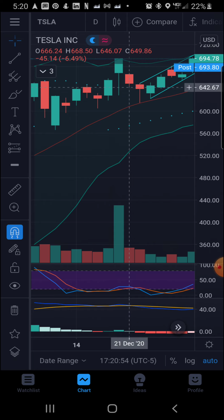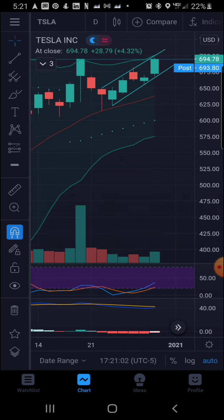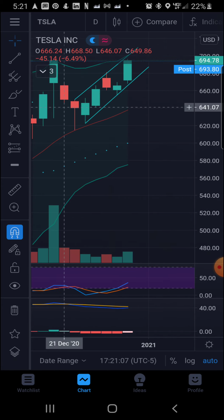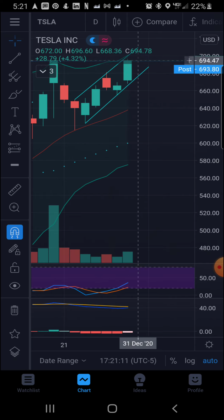So if it's already tested it twice. If you look here, on December 18th, it tested 700, 695. And then it got rejected, right? Got rejected here, came all the way down. Now it jumped up again. And boom, we're at 695 once again. So tomorrow will be the telltale sign.